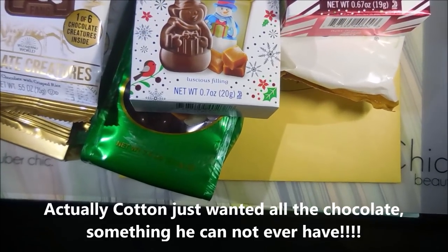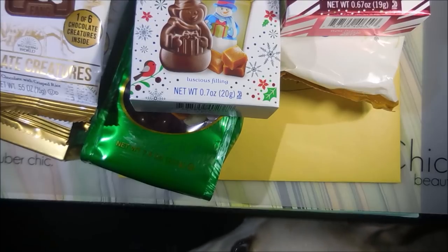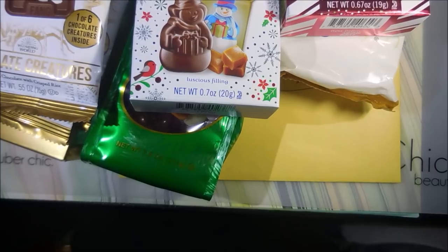All right, so let's get into this one. Today I've got nail mail. My friend Shannon TheOz has sent me an amazing package, just loaded down with some goodies. And I just thought I would share them with you real quick.